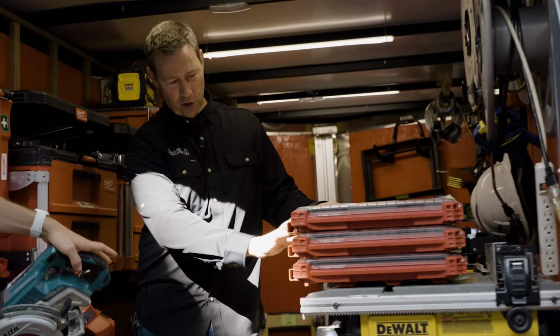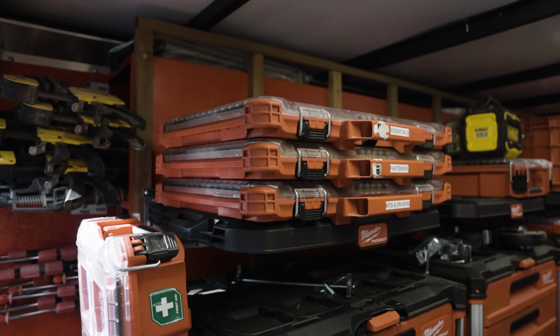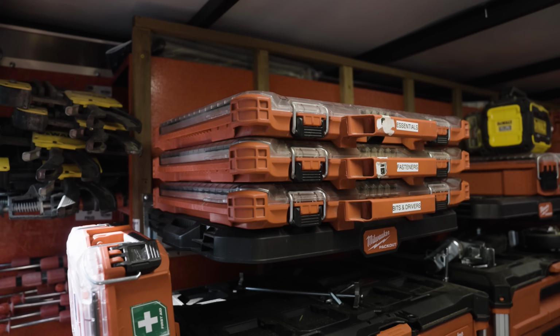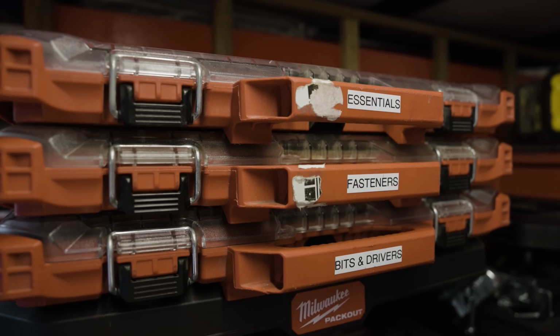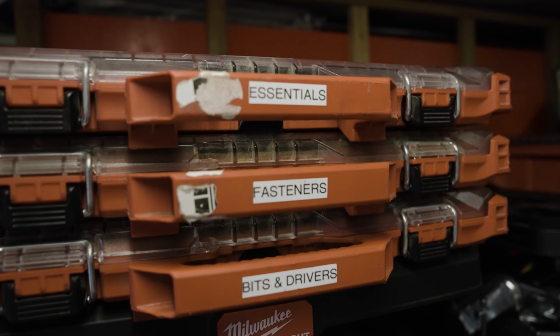This is a triple pack out. That's the thin model. You've got them labeled as essentials, fasteners, bits, and drivers. And when I open this up, this to me looks like this is a remodeler who's been around the block before and had a couple problems, right?